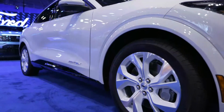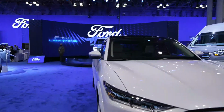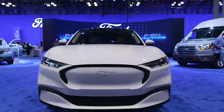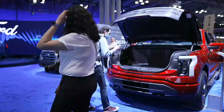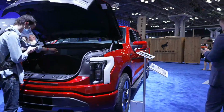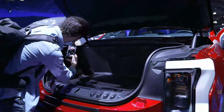I don't know about these white wheels though. I prefer the other wheels. Speaking of frunk, so Ford's Lightning electric vehicle, this has got to be the largest frunk I've ever seen.